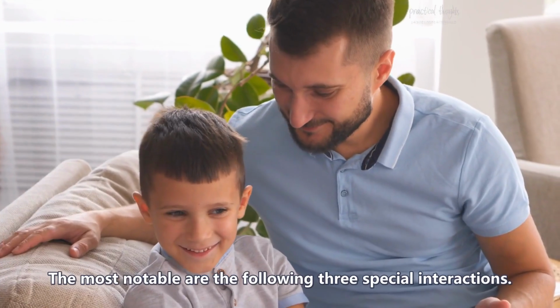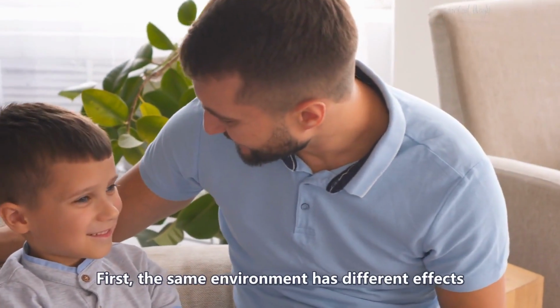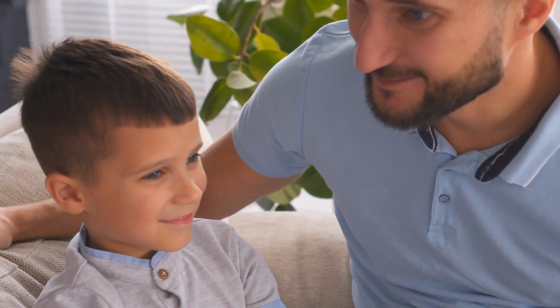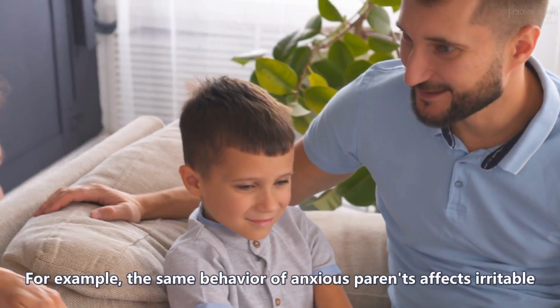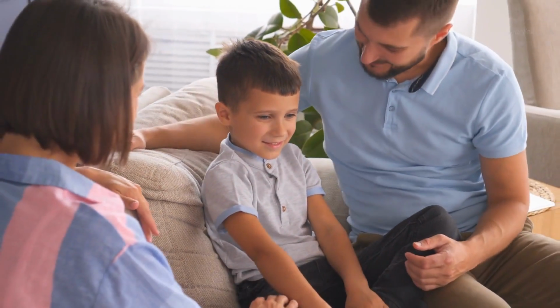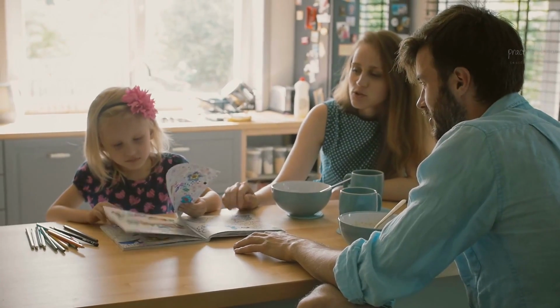The most notable are the following three special interactions. First, the same environment has different effects on individuals with different genetic makeup. For example, the same behavior of anxious parents affects irritable and insensitive children differently than it affects calm, sensitive children.